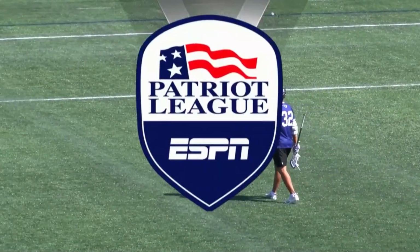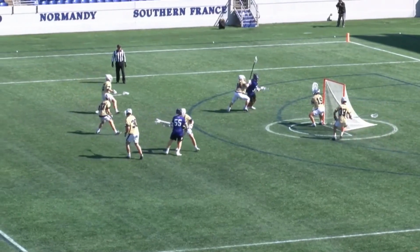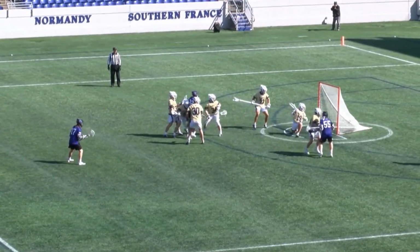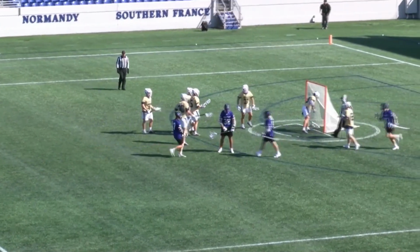Number 32 is going to be one of the best goal scorers in the nation for this reason. He loves rolling from behind the crease, spinning inside and finishing. He's been doing this all season long. On this time, he gets into the back of the cage. As well, number 68 for Navy was face guarding Maea on the play. That's going to be something else to watch.